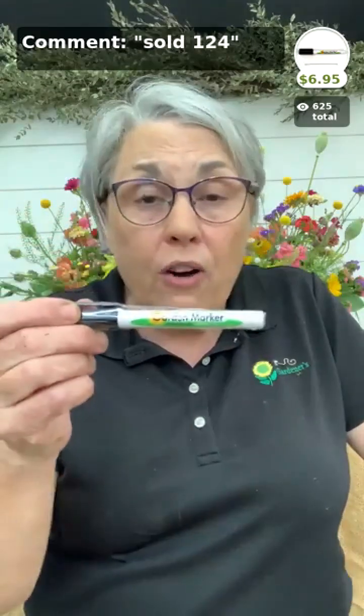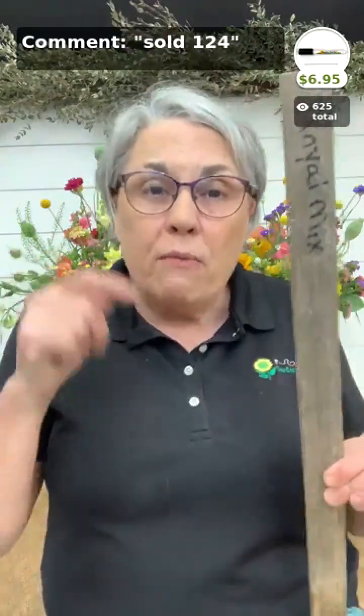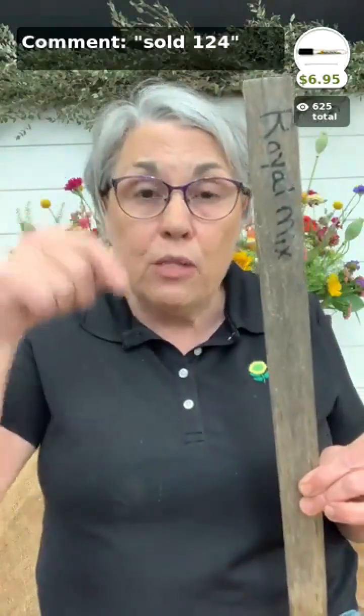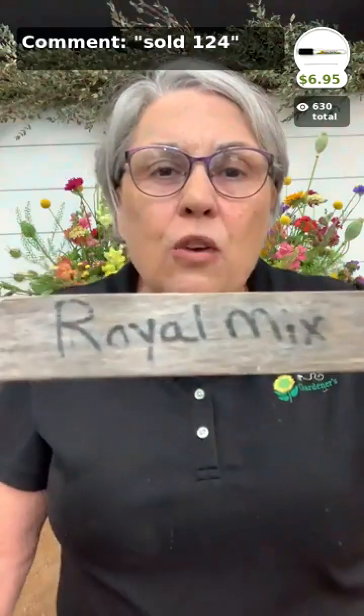Now, if anybody has ever followed along with me on social media, I'm often talking about our garden marker that we use to mark all of our seed starting trays. This is made to withstand UV rays and moisture. And here's a great example of that. This is one of my IDs from out in the garden that was outside. We found it this last year. It was from sweet peas planted last September, a year ago. So a year and a half, and you can still clearly read Royal Mix.